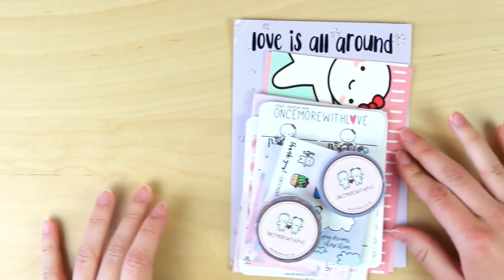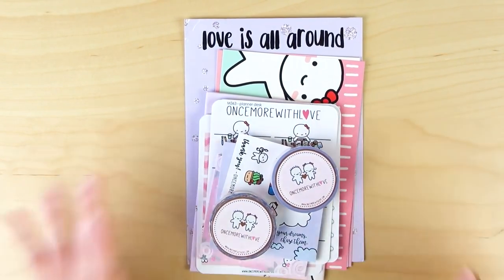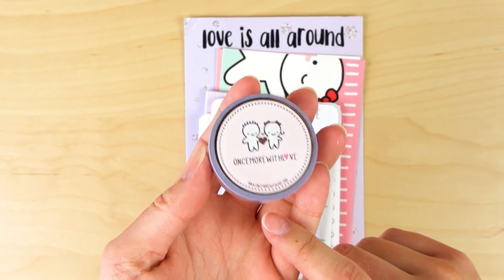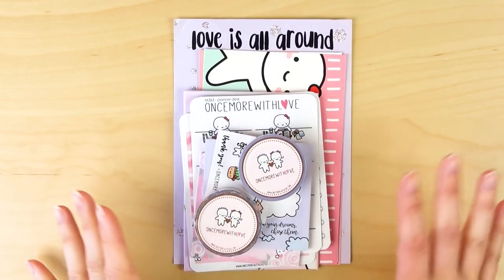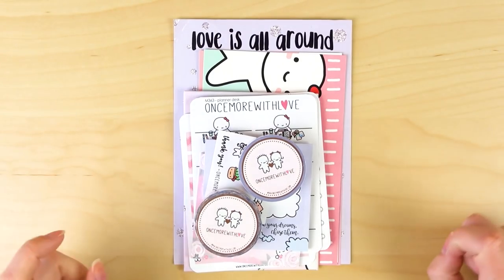All right, so getting into another order, which I did quite a long time ago now. This one was ordered, I believe, in February, and it's from OnceMoreWithLove, as you can tell. She had a sale. I can't remember why. Maybe it was a Valentine's Day sale, actually. And it had been a while since I ordered from her, so I wanted to get something. And she had restocked some items that I've been wanting for a long time, so I was like, oh my gosh, I can't miss this.